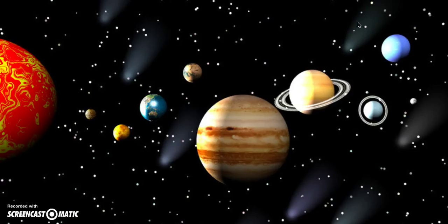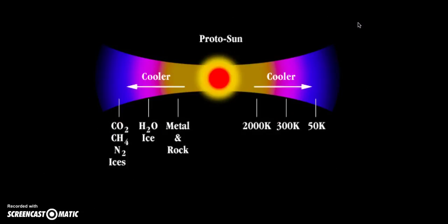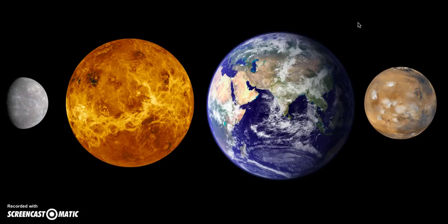Now, within our own solar system, there is an interesting division in planet types and the distribution of elements. Closer to the Sun, the elements are heavier in the forms of metals and silicates, or rocks. Further out, the elements are gaseous and in the forms of nitrogen, oxygen, and carbon, and these trends are shown in the planets. The inner rocky planets are more dense and have higher concentrations of rocks and metals.